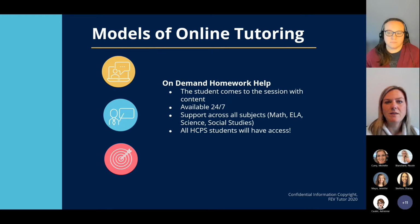For this option, they wouldn't get the same tutor every time they log on, obviously, because it's just a drop-in option.